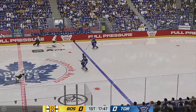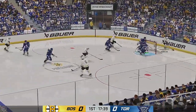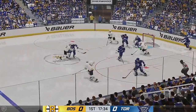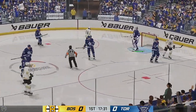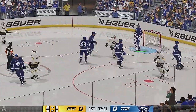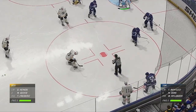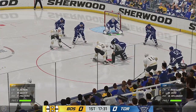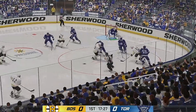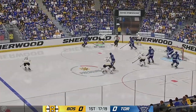Well, this save was way more difficult than it looked, James. I mean, there's so much traffic in front that he's fighting through to see, and he finds the puck to make the save. Snaps one from the slot. And they'll cover it up, forcing a stoppage in play. Got the win off that draw. And that's off target as it hits a body.